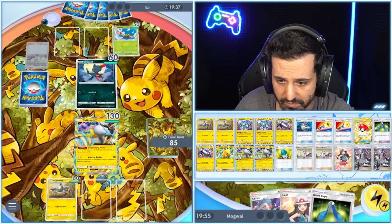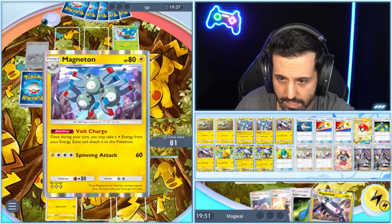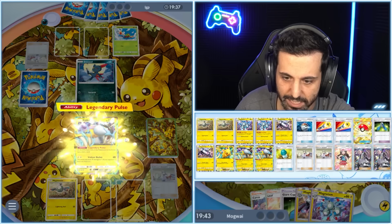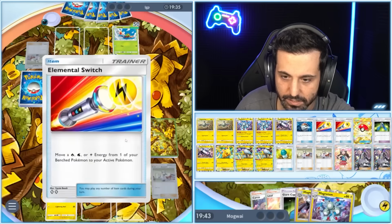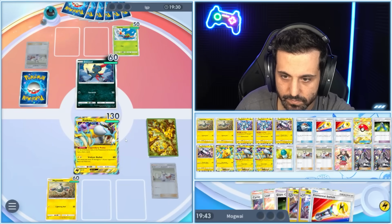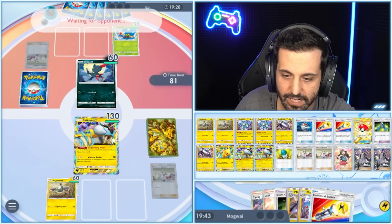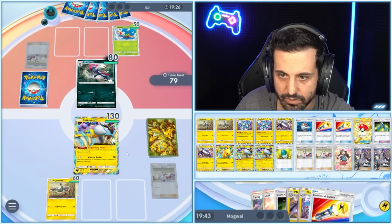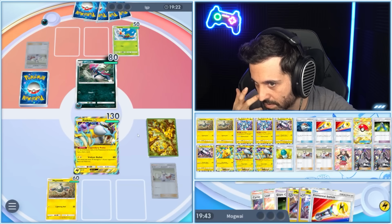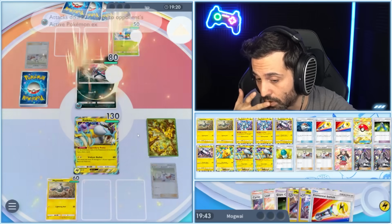So let us go for the Professor's Research first, as we find pieces. If we get hit with this, like the Giant Cape, I want to be more useful with it. I'm worried about them attacking my hand, obviously, because I'm drawing a lot here. If I find Elemental Switch, I am actually able to... Oh, no, they're actually playing the... What the hell? Whoa.